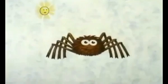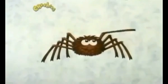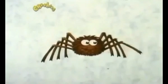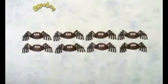One spider with 1, 2, 3, 4, 5, 6, 7, 8 legs. 1, 2, 3, 4, 5, 6, 7, 8. 8 spiders with 8 legs. 8.